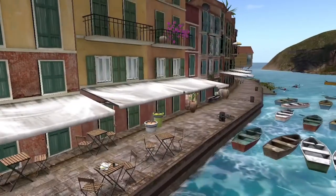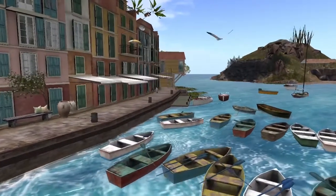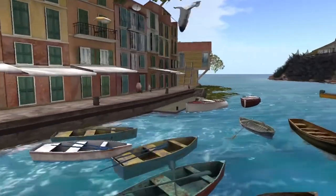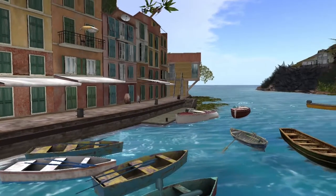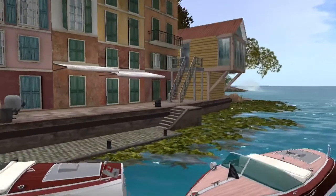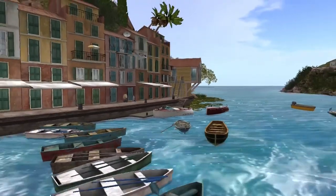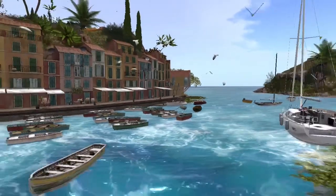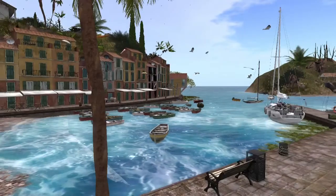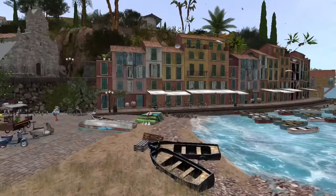Show you down this way. It's just pretty. The sounds and the ambiance of this place is just beautiful. And it's just a nice place to come take photos if this is something that you're looking for.